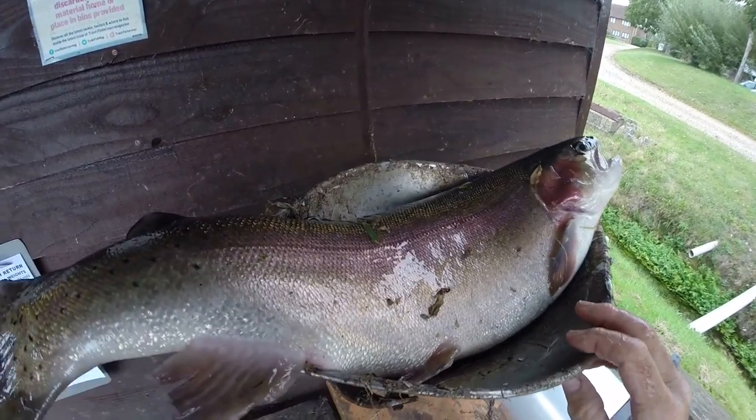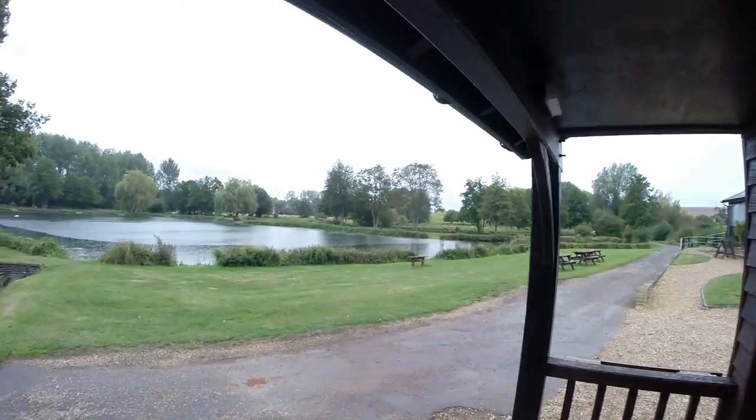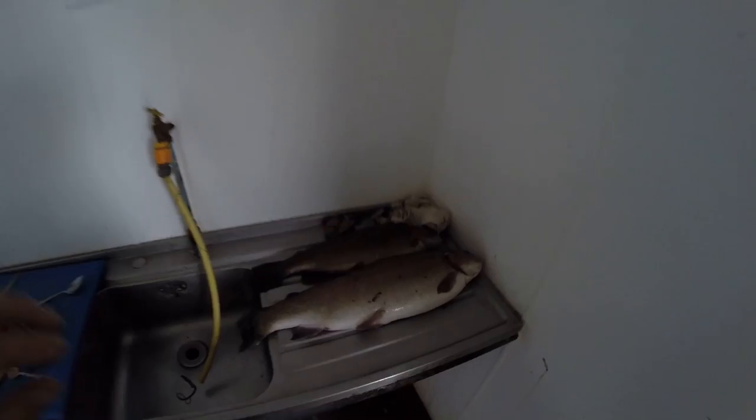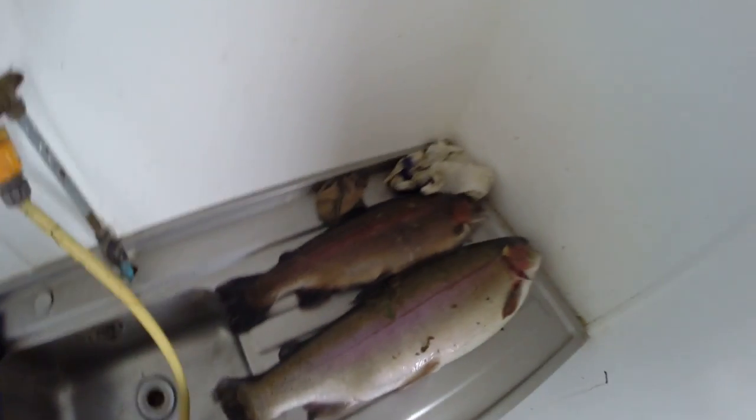So, what a successful bit of fishing I've had, and able to show you guys. Small water fishing here and big water fishing as well. Luckily, I caught on both. Here we go, already on the cleaning board. And I believe these two are going to go to the smokers.